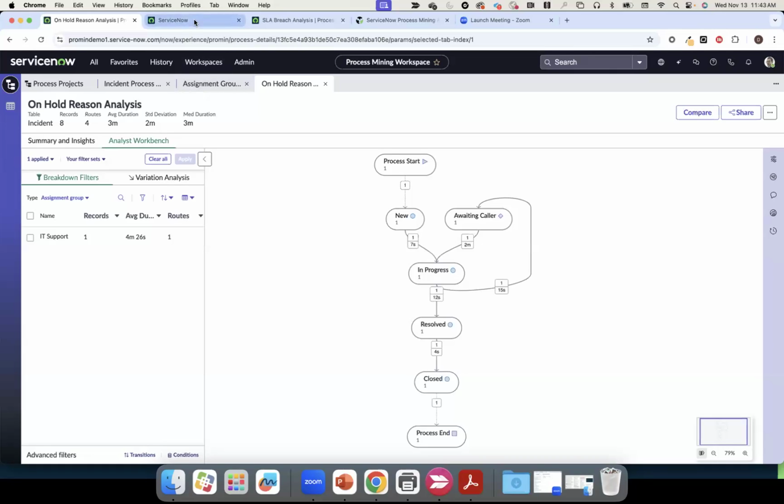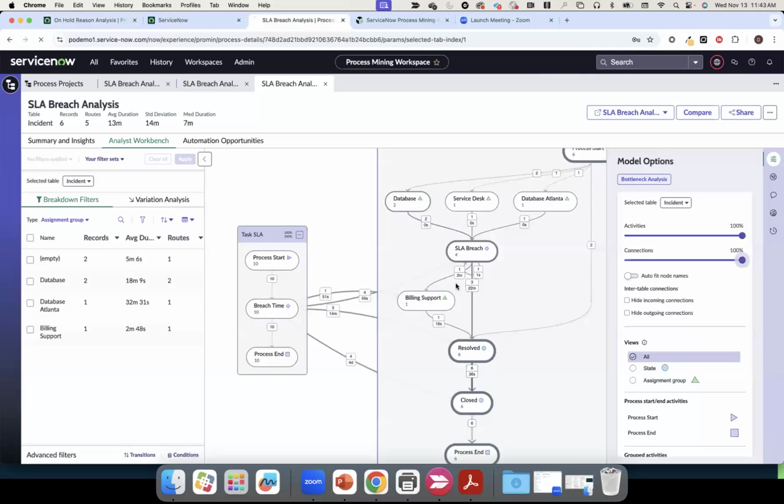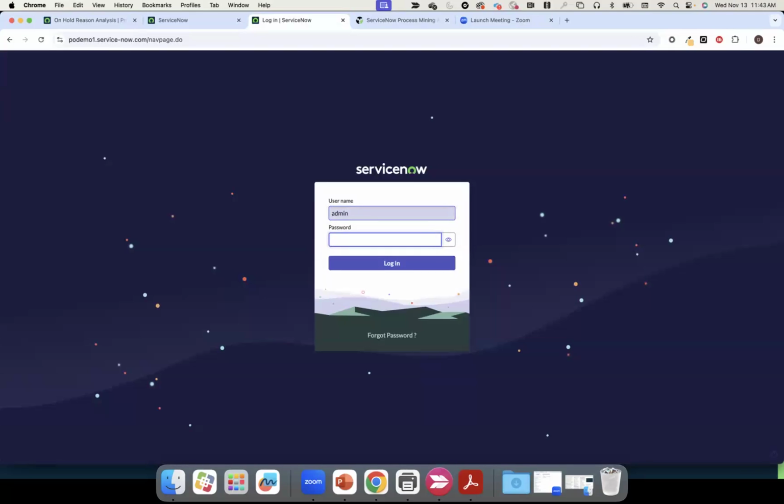Last example I wanted to share in here before we create our first project together, I wanted to come in here and just show you the SLA breach analysis piece. And this is going to log me in because I had it in another instance. So let's come here and we'll log in. If I type that correctly.